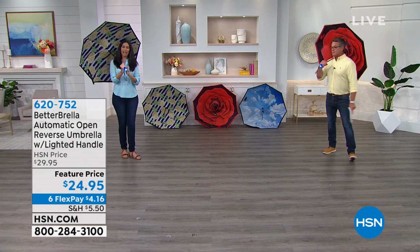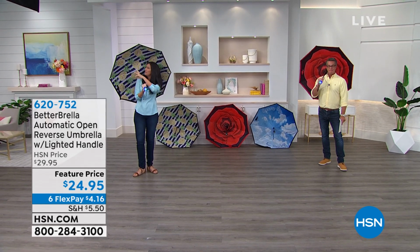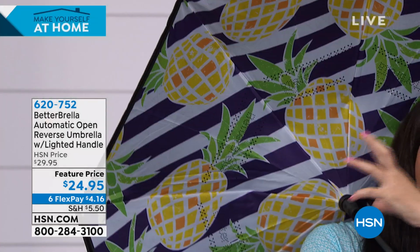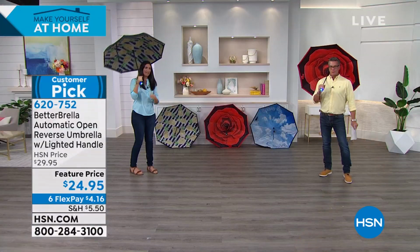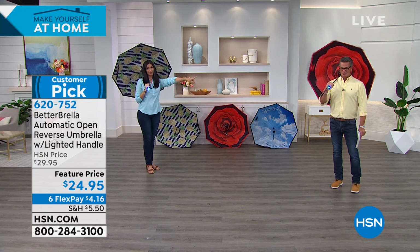Will you take us through colors? Absolutely. So what I'm holding here is actually the pineapple. You can see it has that gorgeous summertime navy and white stripe with the bright welcoming pineapple there behind it. It has an ergonomic handle there with the flashlight on the bottom. Then what you're carrying, Guy, is the rose, because he is the rose between the thorns. It's pretty amazing. He goes, right?